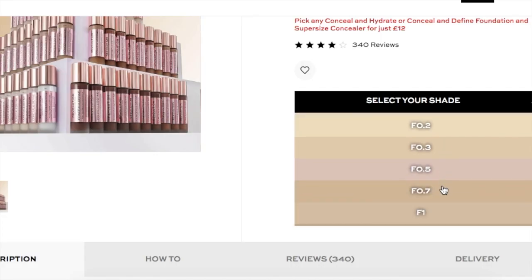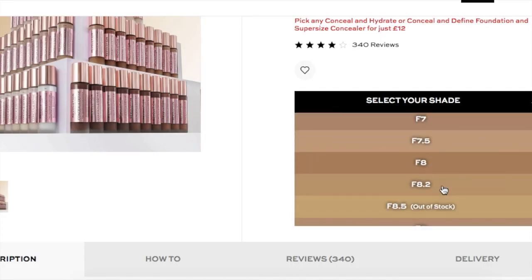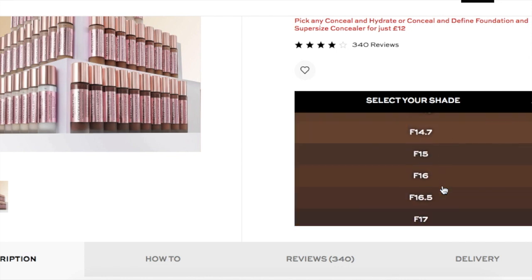So number 3 on the list, we have Makeup Revolution with their Conceal and Define foundation. This one has 50 shades and it is only £10. And to be honest, I'm really excited to get this foundation and try it out after lockdown. I would really love to include it in my vegan foundation review series because I love that it's got so many shades at an affordable price point. And I've heard good things about it as well. People have recommended it to me in the past, so I am definitely very keen to try this one.